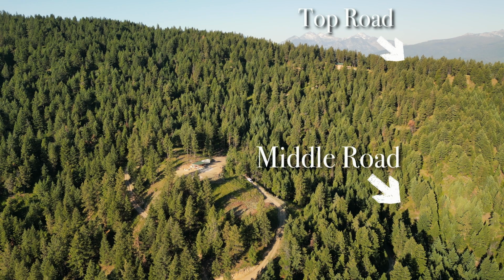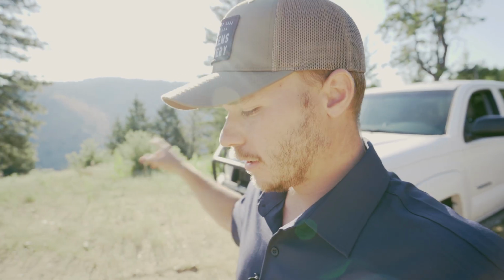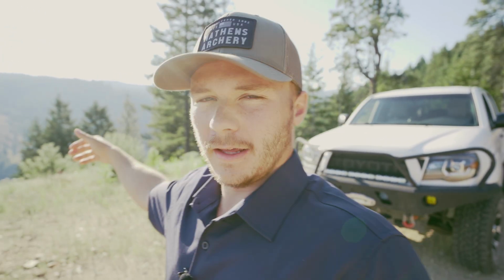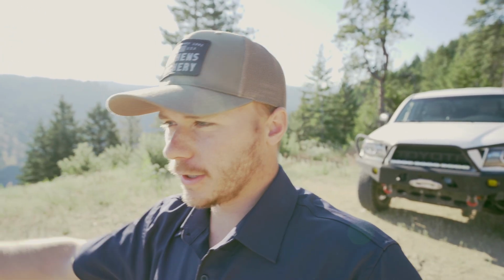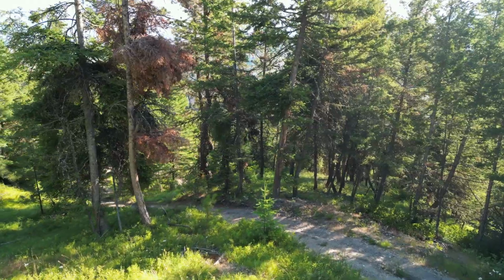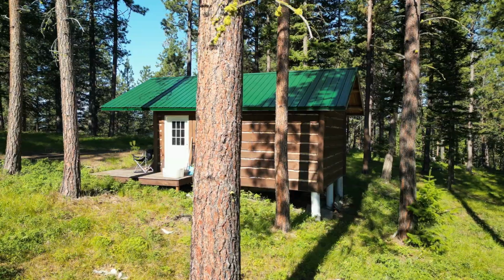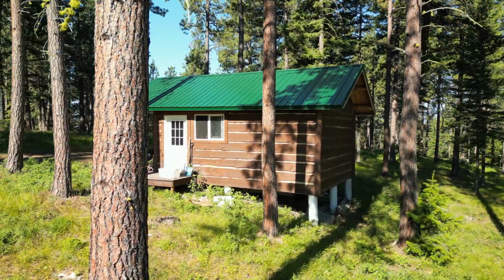All right, we made it to the lower build site. So the best access for this lower build site is to take the lower road. We call it the middle road. My grandpa has a property up here and has access off the middle road. So you're gonna take the middle road to this lower build site. But if you're up at the main house and you have a four-wheeler, there is a four-wheeler trail that does come down through the trees. So that makes it kind of fun. And that trail also goes up to the wood shop there.